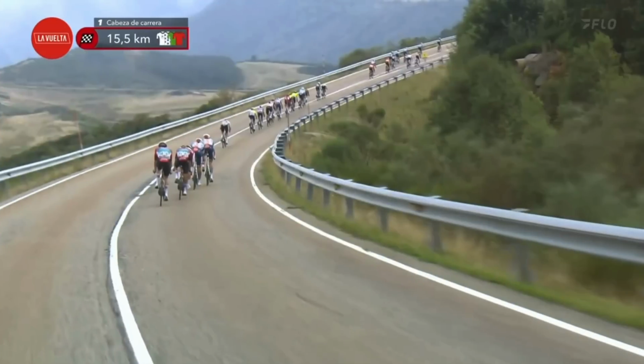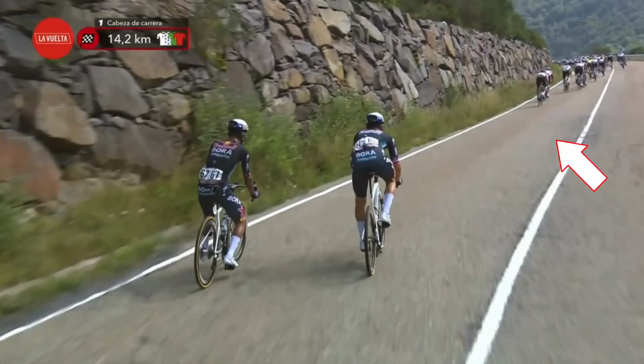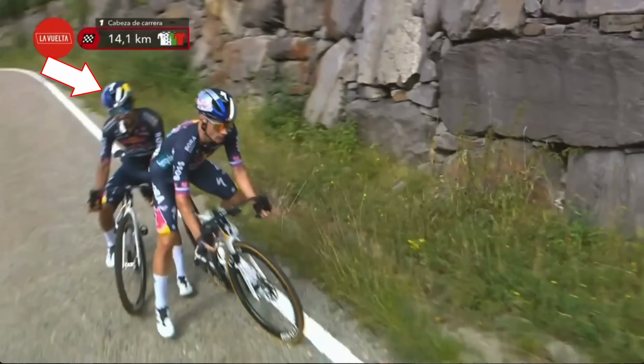and as they're coming into this right turn, you see the 2 riders drifting off to the left side. That's Primoz Roglič and Danny Martinez. Now the cameras come into the face view looking back there at Primoz Roglič and Danny Martinez as they're pulling over to the left side of the road. Primoz Roglič got a rear flat. Danny Martinez is his teammate.